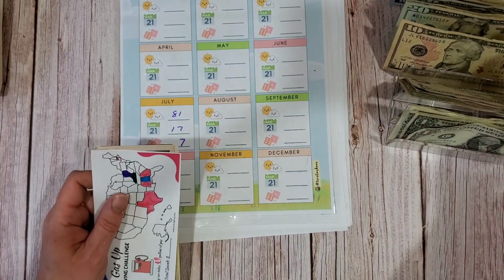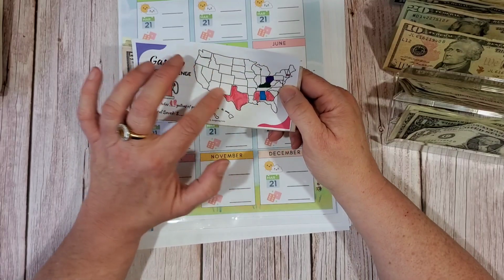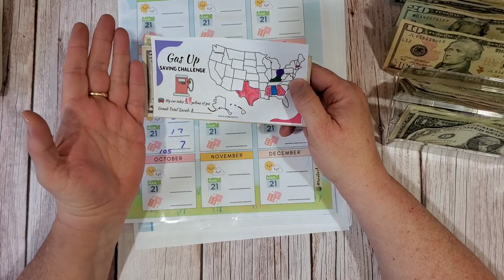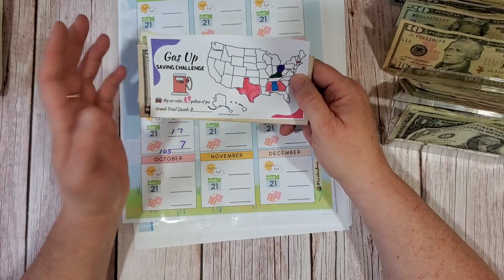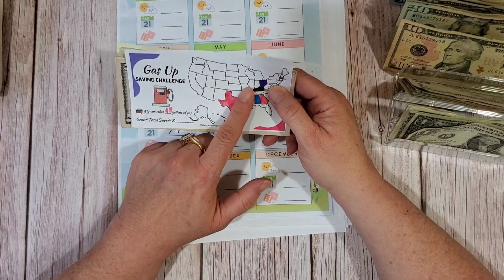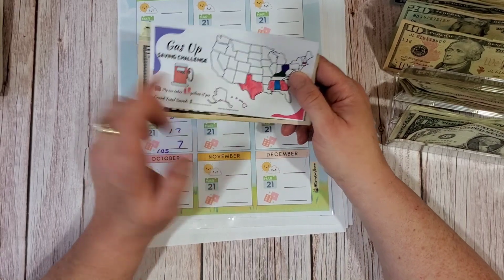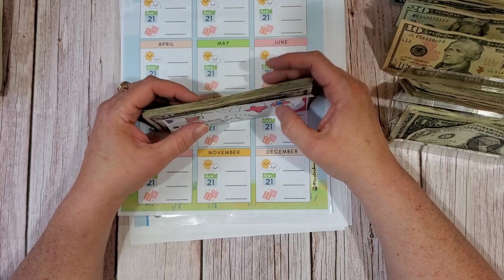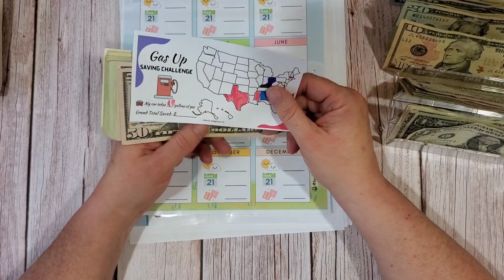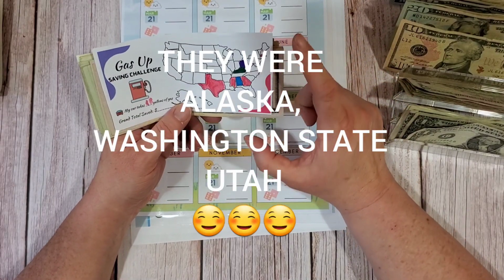So this is a fun challenge. What you do is you look up the gas prices in all the states, and then you take the amount of gas that your car holds in gallons, which is, my car is 18 gallons, and you multiply the amount per gallon to fill up your tank, and you put that money in this challenge. So I calculated $245. But stupid me forgot to put which states they were. I don't remember at all.